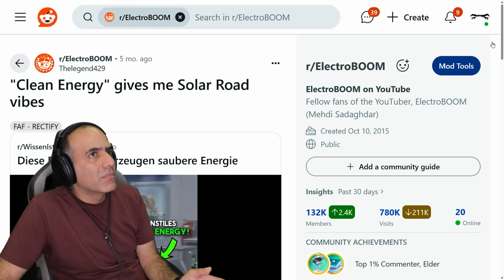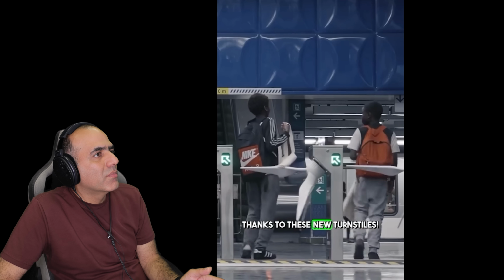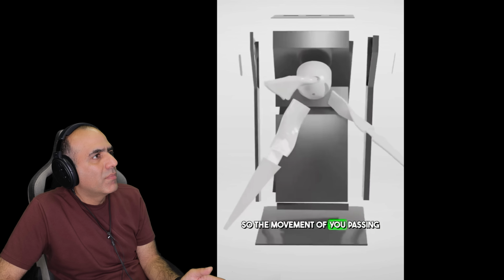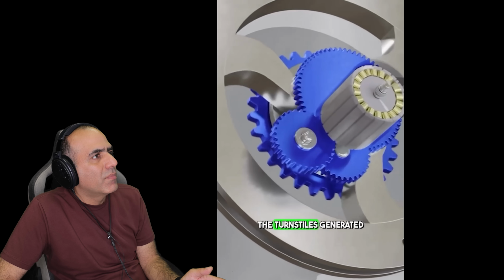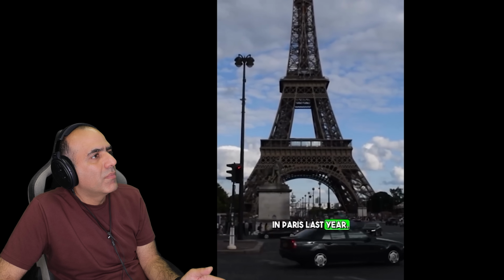Your commute could end up powering the train you get on, or even the city you live in, thanks to these new turnstiles. Every passenger that passes through these generates clean energy, which can be used to power all the stuff passing through them, and the movement of the turnstiles generated clean energy. This is so clever. They did this for 2 days in Paris last year.